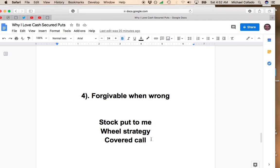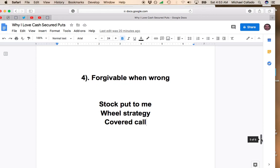And the great thing about cash secured puts is if you're wrong, you protect yourself. And another way you protect yourself is you only use stocks that are above the 50-day moving average, because that 50-day moving average line is like a floor of support for your stock. And it's been very helpful for me. It's one of the key reasons why the cash secured put strategy has been very profitable for me.